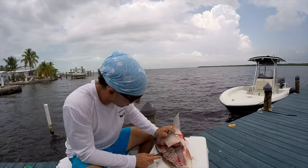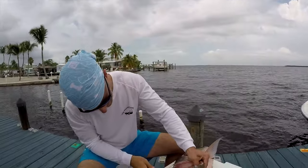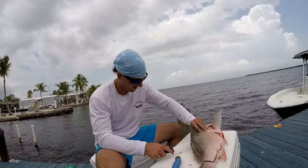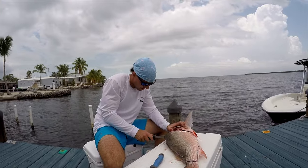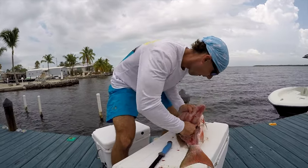I'm doing a pretty good job for it's been a while. Yeah, we don't catch fish too often with Captain Kev here. Knotty Dawg. So he's a little out of practice. We're making it work. But even if he doesn't catch fish, he catches a good time. This is a big fish, so I mean, this makes up for the drought.